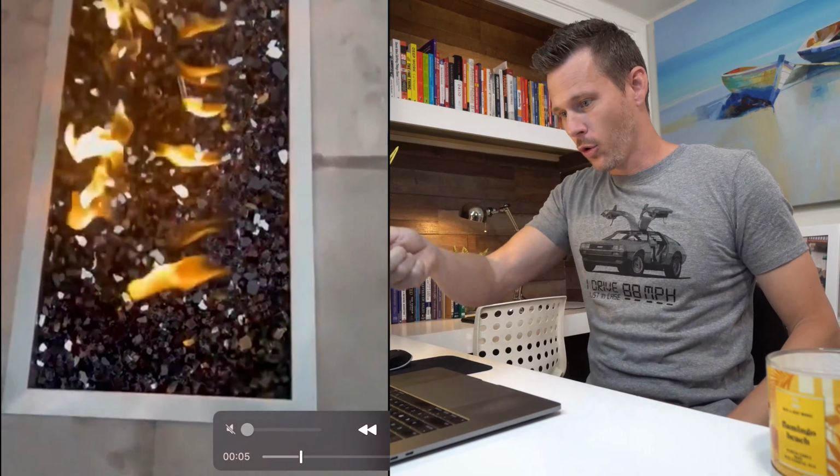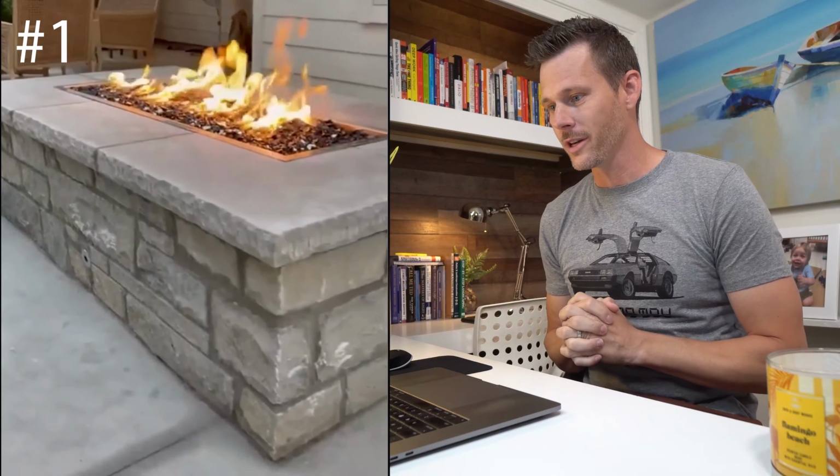Right out of the gate, whoosh, the guy lights the fire pit. You kind of take it in. I love how beautiful the stonework is. What a nice little feature this is. So here is what I see. If you are a DIYer, if you're budget friendly, if you're looking for some ways to create, this has got it all. You see this little privacy wall there?